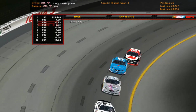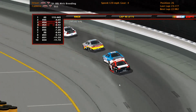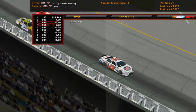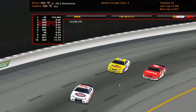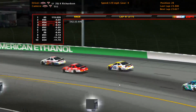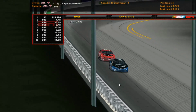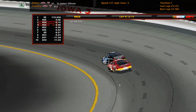Austin James was running P15. Now he's P25. They must have really messed up that pit stop. Breeding, P26. Not the result that team's looking for either. Austin Murray, not anywhere close to his teammate right now, P27. Xavier Richardson, P28, battling with Ryan Reed. Ryan Reed's team must have also messed up their pit stop. And Drew Jawal, P30. And Griffin McDermott is about to get lapped by James Ellison.